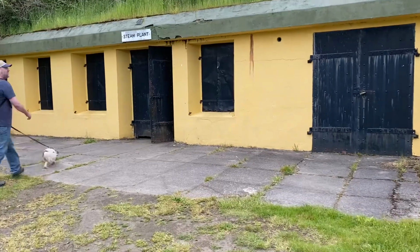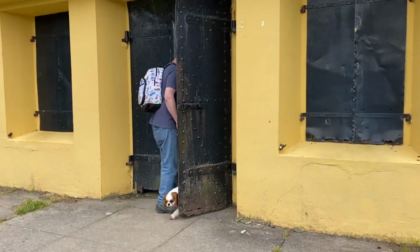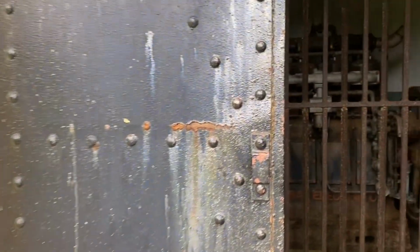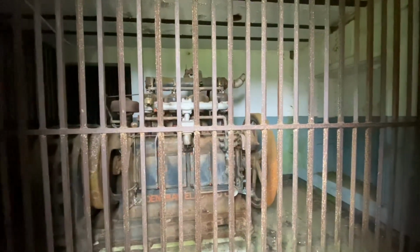So here we are at the steam plant. Looks like the door is open. Is it open? Or should it be open? Oh, I see. It's a steam plant. Neat. Pretty dark in here, but at least you can kind of see. There it is. Down there. That's why I need to have it in the backpack now. A flashlight? Yeah, one of those small flashlights. It's pretty dark in here.